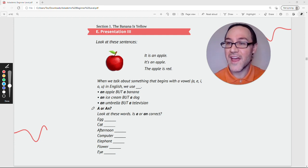A or an? Look at these words. Is a or an correct? Egg. Egg begins with letter E. E is a vowel. An egg. Cat. Cat begins with letter C. C is not a vowel. A cat.